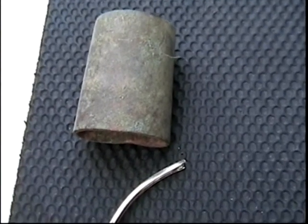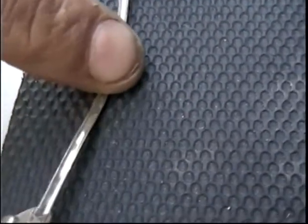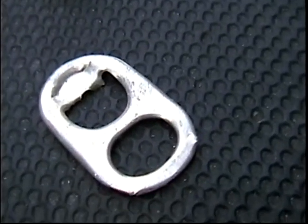Yeah, let's check it out. All right. First, what's that, Leo? A piece of copper pipe. Oh, okay. And then a piece of eyeglass here, and then a pull tab. Yes. Wouldn't be complete without the pull tab.